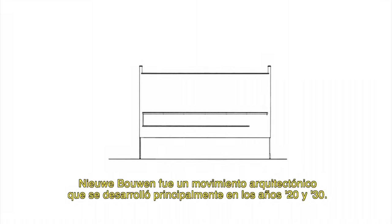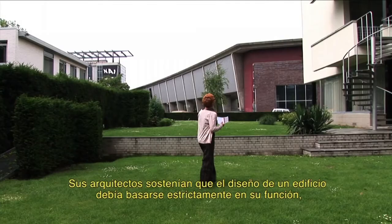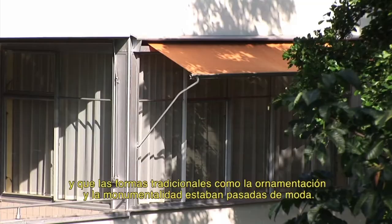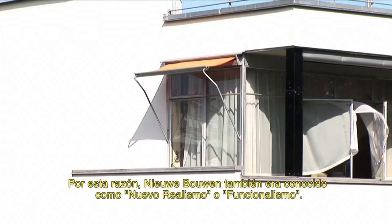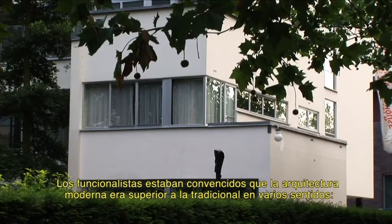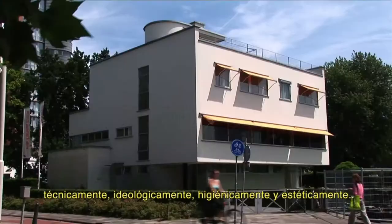Nieuwe Bouwen was an architectural movement that mainly took place in the 1920s and 1930s. Its architects believed that the design of a building should be based on its function, and traditional forms, ornamentation, and monumentality were out. For this reason, Nieuwe Bouwen was also known as New Realism or Functionalism. The functionalists were convinced that modern architecture was better than the traditional variety in a number of respects: technically, ideologically, hygienically, and aesthetically.